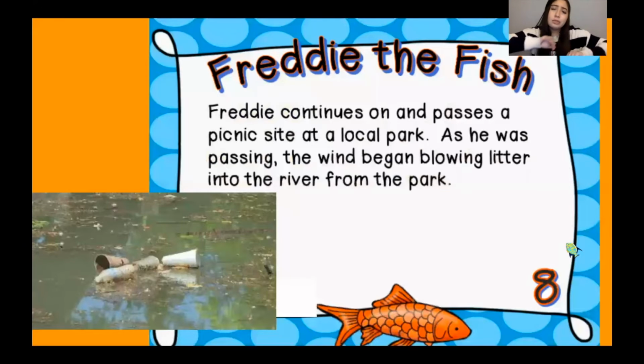Next, Freddie keeps swimming, and then he notices, whoa, he has to swim past trash, litter. Litter is a very, very fancy word for trash, and we can see that in the river here. There's cups, and there's water bottles, and there's pieces of paper, and we see that the wind blew all this litter from the park into the river, and now Freddie's swimming in trash.